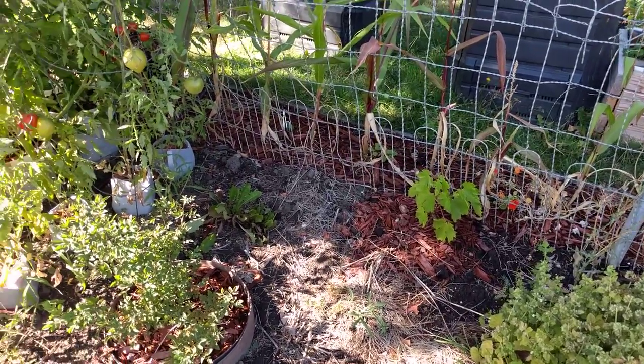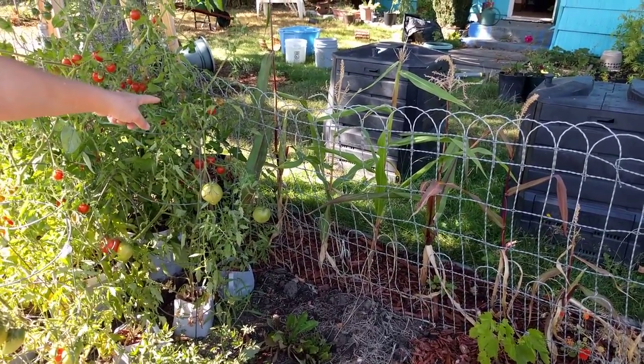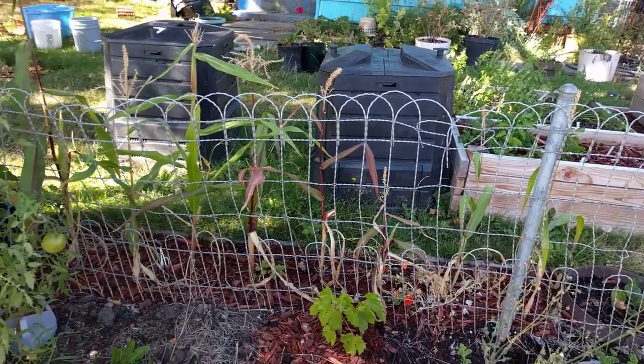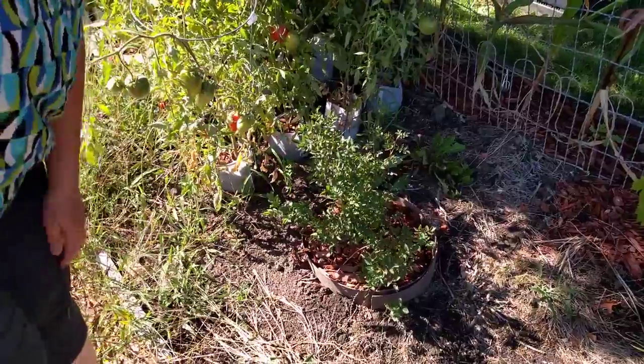The corn is still alive, and we have one little corn stub there. That's as big as it ever got. This native rose still is not producing flowers. I don't know why. Maybe next year.